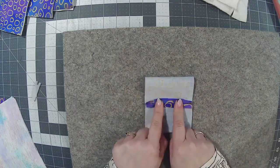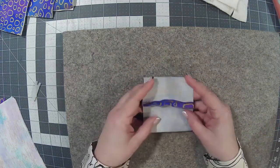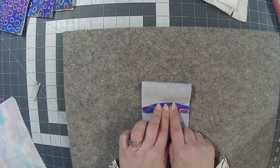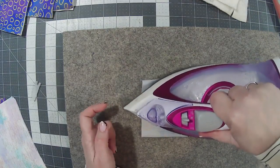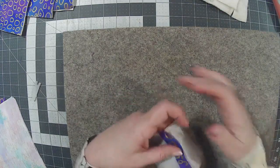I'm going to press this little seam open. Okay, so I've moved it round into the centre like that. It doesn't have to be dead centre, just centre-ish. And I'm going to press it open. Just press that first, like that. I'm still on my big iron because I haven't picked up a new little iron yet.